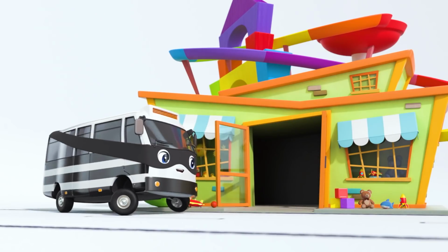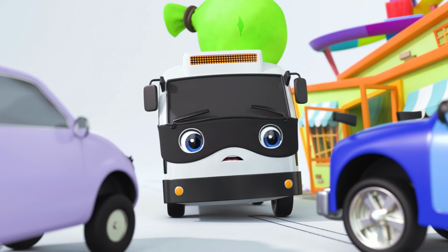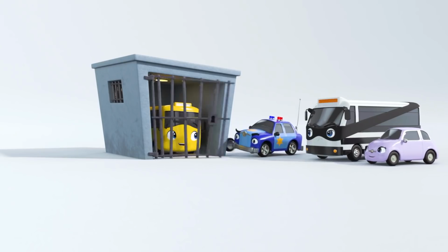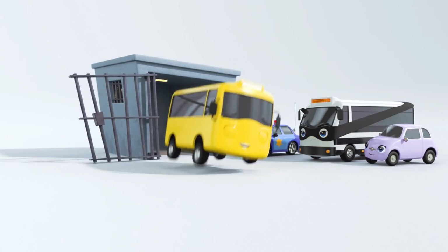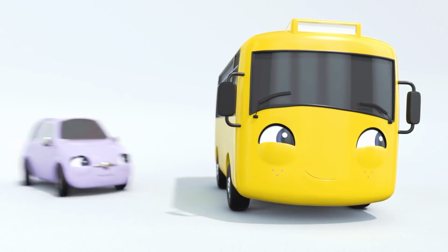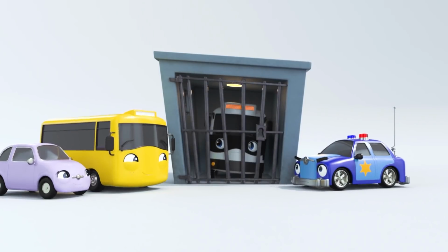Look who's stolen a little bit more. Bandit the Bus, you have broken the law. Scout was clever and followed the trail. She got Buster out of jail. Stop, stop, Bandit. Right on your tail. You're gonna end up in jail. Yes, you ended up in jail.